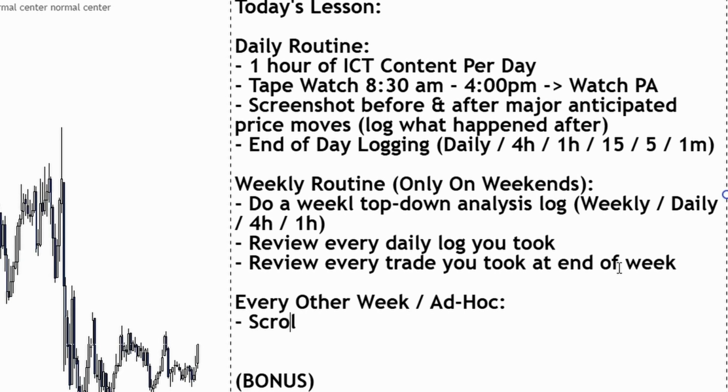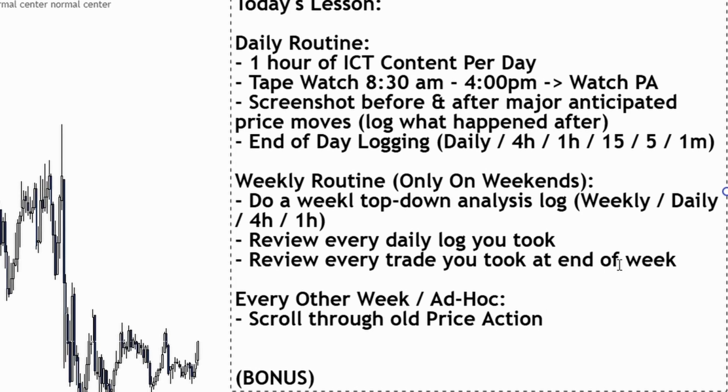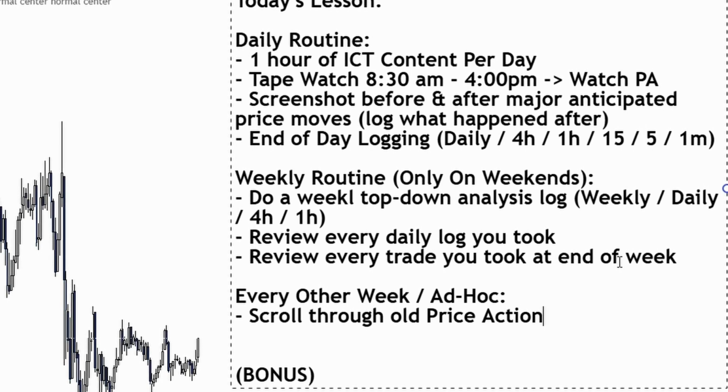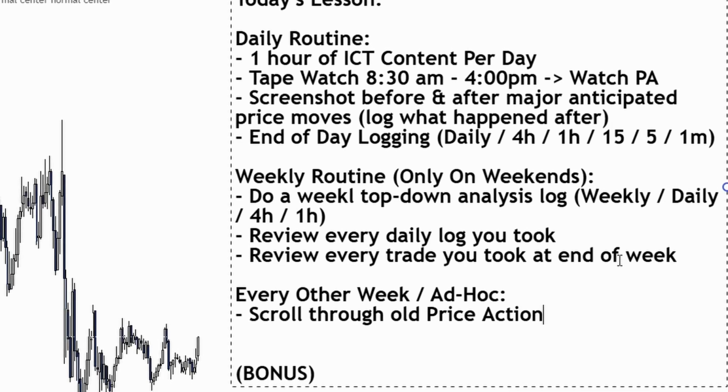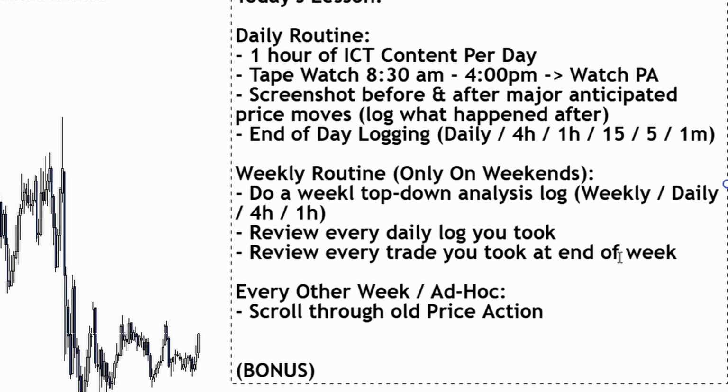Scroll through old price action. So, you know, all these screenshots you're taking, all these logs you're taking, right? Just go back every once in a while. You could do this ad hoc. You could do this multiple times a week. You could do this every week. You could do this every other week. You could do this every month.